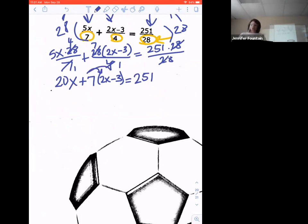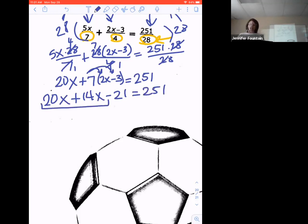So now I distribute my 7. So 20x plus 14x minus 21 equals 251. I need to combine like terms. I've got 20x plus 14x. What does that equal?